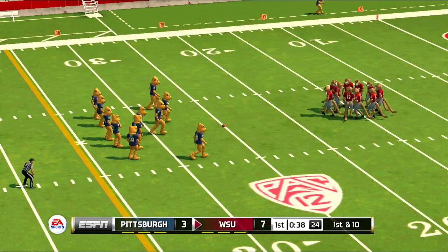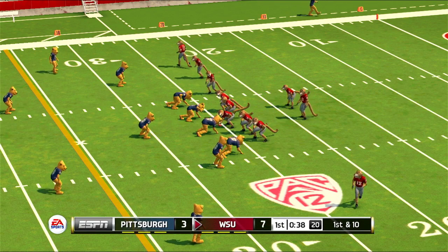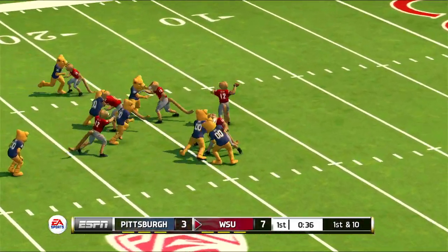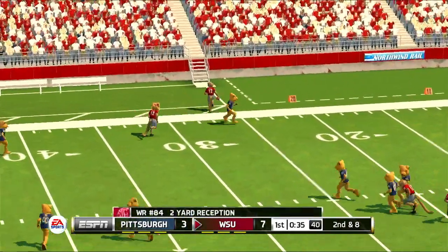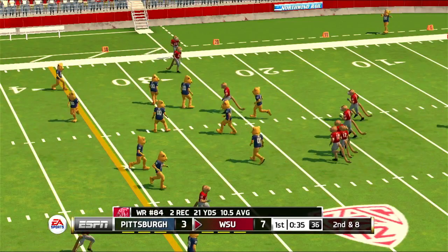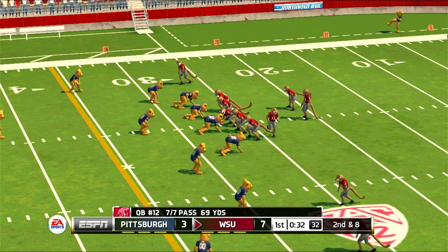Their last drive ended with a touchdown. Let's see what happens on this possession. You can bet this defense made some adjustments on the sideline, though. I don't know if they can stop the passing attack, but they need to at least be able to slow it down. He's out of bounds at the 27. Washington State is up by four.